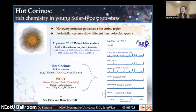So not only do we have very few hot corinos, but the few that we know are different from each other. Indeed, over time, a classification has been done. We have some protostars that show hot corino emission, but others that do not show any complex species, but rather are sometimes very rich in carbon chains. In this case, the sources are identified as warm carbon chain chemistry. I suggest you give a look to the Eleonora Bianchi talk that is right after mine.